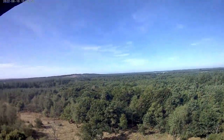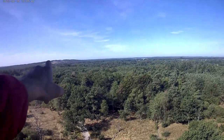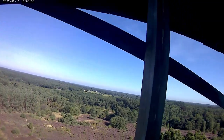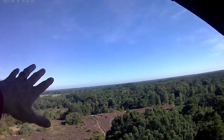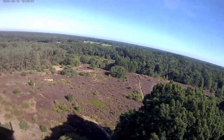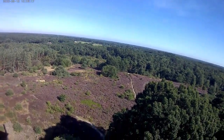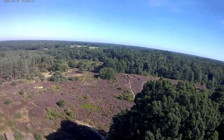So over in this direction we have the west. You can see the Archemerberg, the mountain of Archen, over there. We are going there very soon. In the north we have the direction of Ommen. Over there you can see a few buildings. Those are part of Ommen. And if you look down a little, you see the heath. And like I already explained about the field of Ballo, as soon as you reach the end of summer, the heath will turn purple. Like this. Absolutely magnificent.